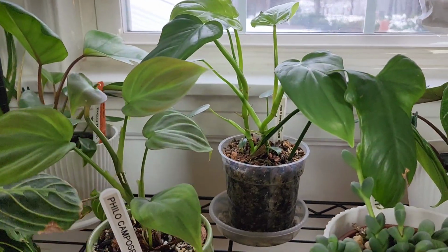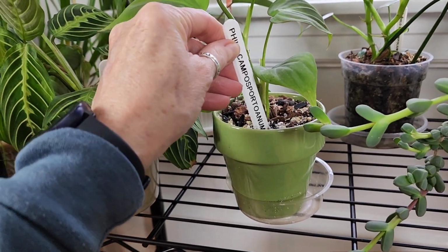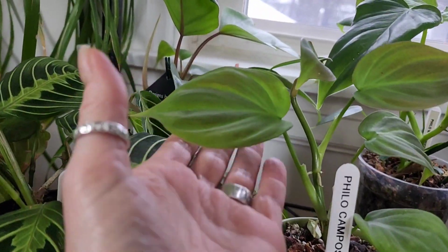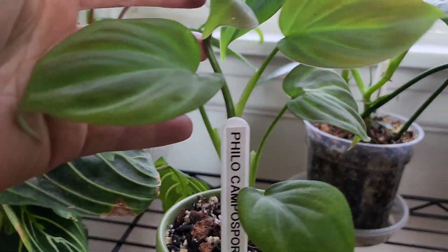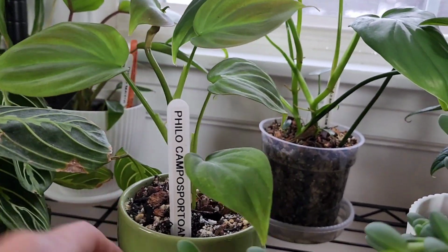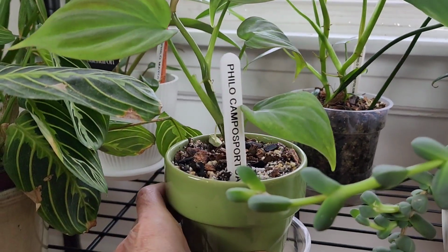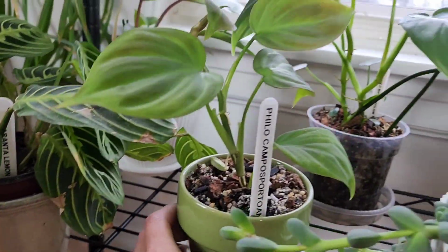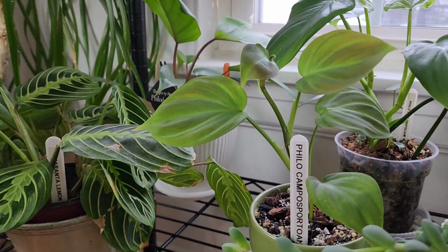All right, so here in front, I have my philodendron camposportoinum. I'm sure I'm saying that wrong, you guys. If there's another name, let me know, but look at that leaf. Look how beautiful, and it's growing. I've gotten so many new leaves, you guys, since I've gotten it. I feel like this one, and it's pushing a third one, are new. But this is a beautiful plant. She gets a drink every week. She tends to be more thirsty than the others.